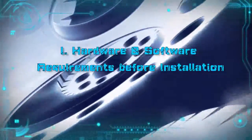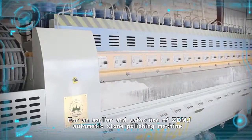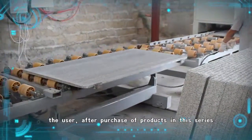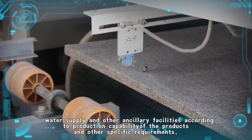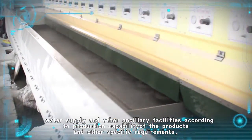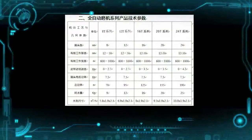1. Hardware and software requirements before installation. For an earlier and safer use of the ZDMJ automatic stone polishing machine, the user, after purchase of products in this series, should design relevant plans, power supply, water supply, and other ancillary facilities according to the production capability of the product and other specific requirements. Please refer to the instructions for specific technical parameters.